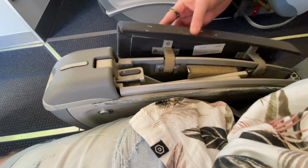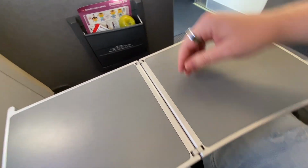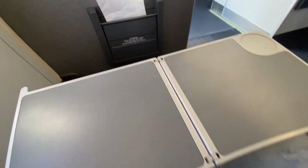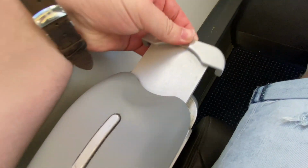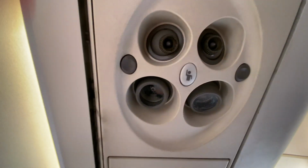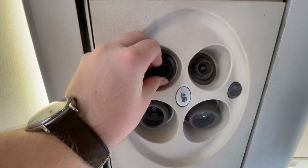Today I shall be seated in 1 Alpha. The business class seat has 38 inches of pitch and 19.5 inches of width. On both sides of the armrest are small drink tables. There is also a standard tray table that folds out from the armrest in half and extends. In the seat pocket, you'll find a safety card, magazine and air sickness bag. Above are individual reading lights, air vents and a flight attendant call button.